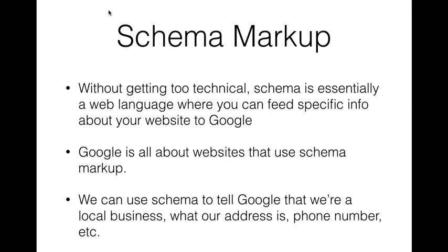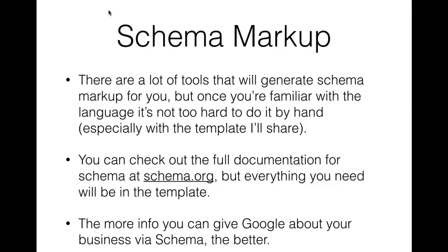We're a local business. There are schema tags for specific kinds of local businesses. We can tell Google what our address is, what our phone number is, what our websites are, Facebook, our logo, how many reviews we have. If you've ever seen in the search results, some websites have the star rating next to the URL. That's schema markup in action right there, which is really cool. So Google likes that. Google is going to give preference to those sites that have schema over those sites that don't. So, and this is also part of building trust to get into the map pack.